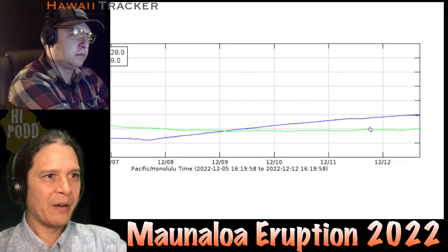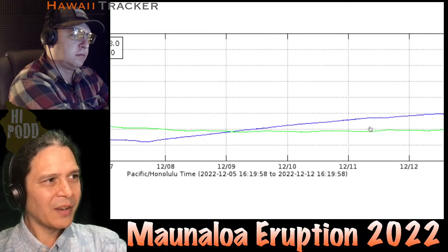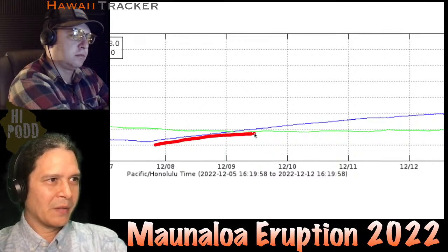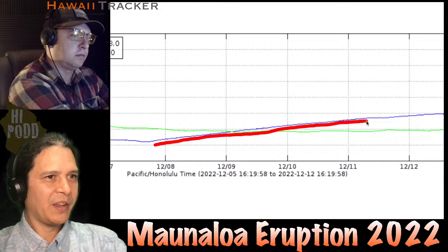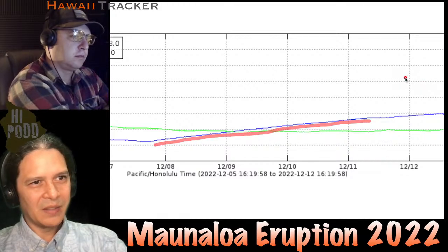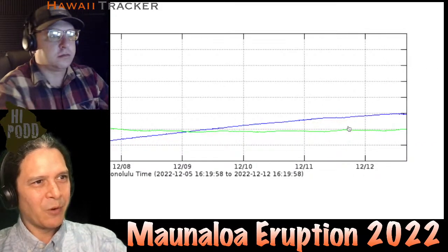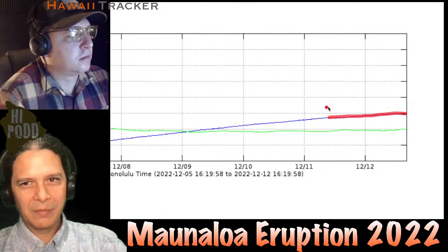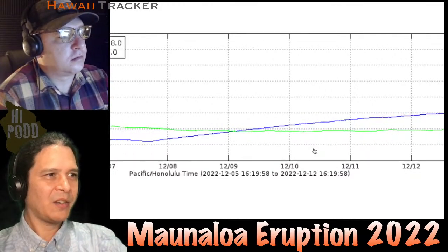So that's the pattern there, and a little bit hard to tell, but it looks to me like the rate might have been coming up at a decent rate here. But in the last day and a half, I would say more or less, it seems to me like it might be flattening out a little bit right there. Still rising, but maybe at a slightly lower rate, and it's hard to tell there.